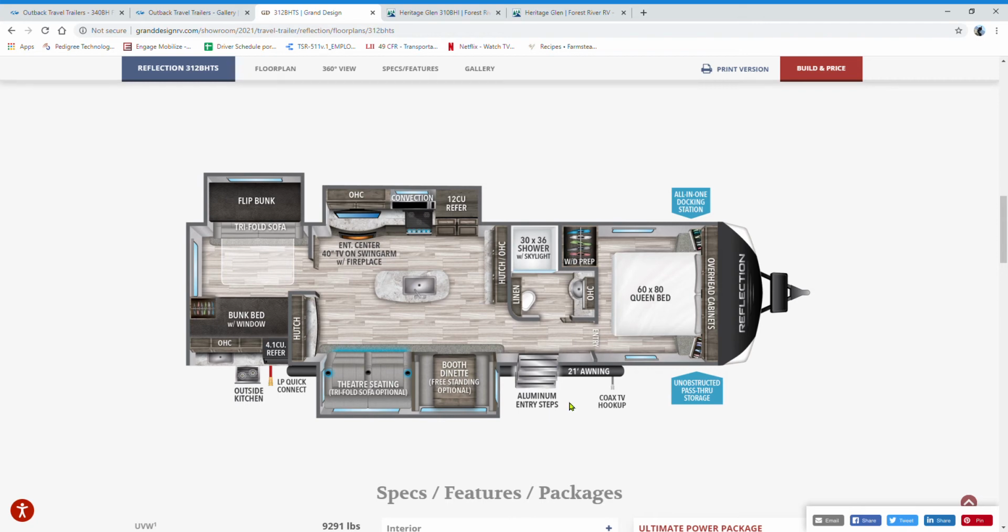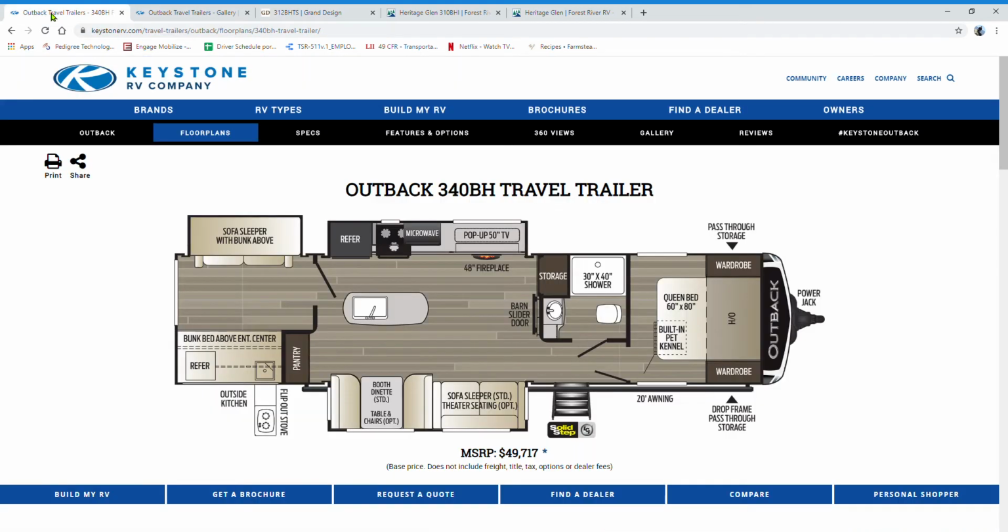So that's kind of the gist of that one. Now the third option is made by Keystone. It's called the Outback 340BH. Now this floor plan is interesting because what you gain is this massive area here, floor space wise. And how they did that was you have the storage here, but it's not walk-in like the Heritage Glen.